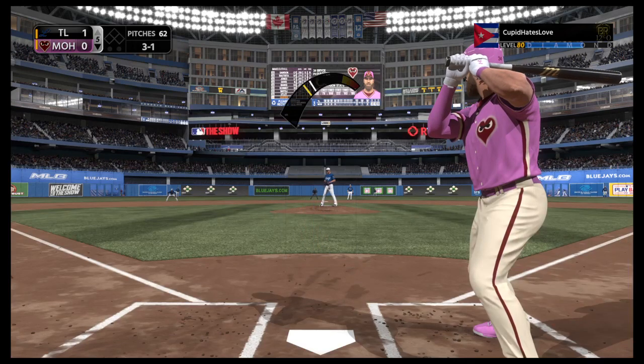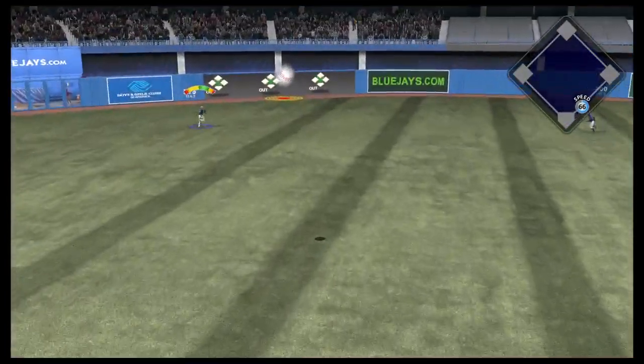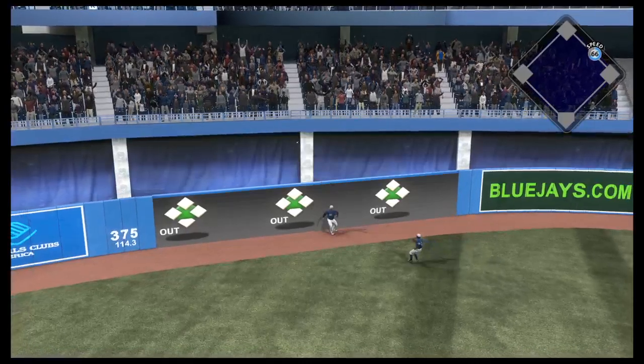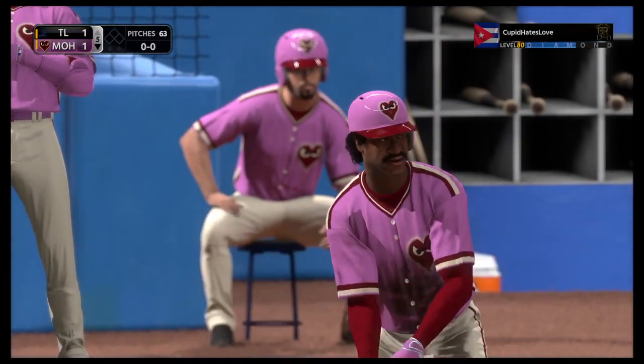If you're ever going to see a position player go to the mound, it's going to be in a situation like this. Get him to relax a little bit. Now he goes the other way, and he got a lot of it high and deep to left center field. And it's gone! Now back to the top of the lineup.